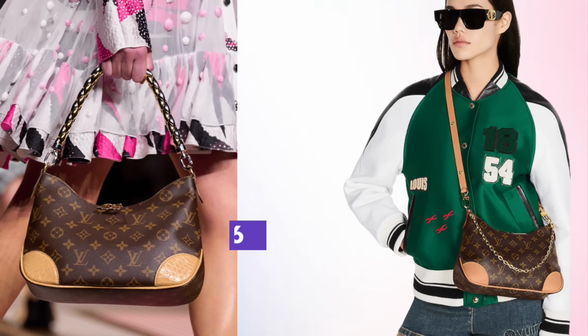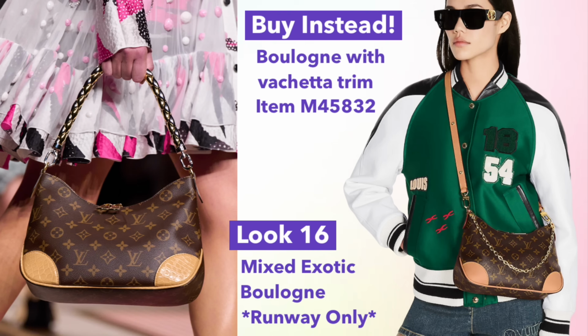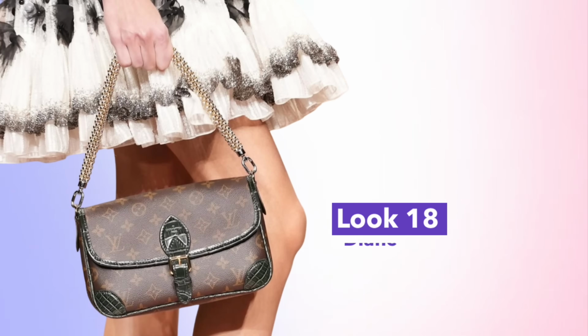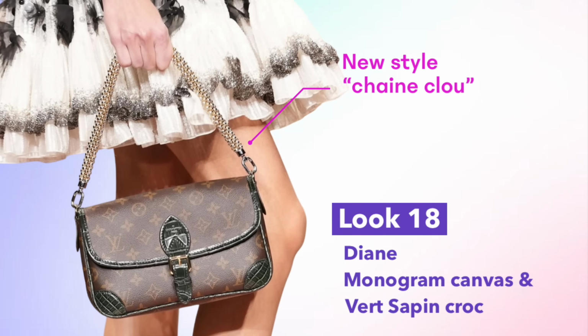First up, we have the Boulogne in monogram canvas with a beige crocodile leather trim. This, unfortunately, will not be produced for stores when the collection launches. We're also not getting the Diane pictured here in monogram with the crocodile trim. It looks here like it's a dark forest green. This was in look 18, and unfortunately, this one should not be produced for stores.